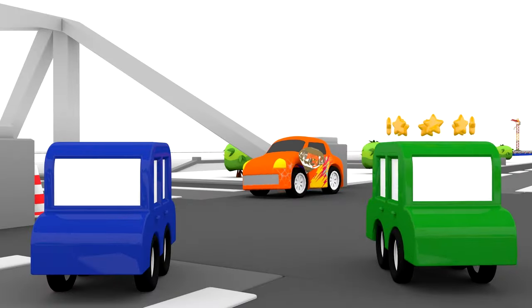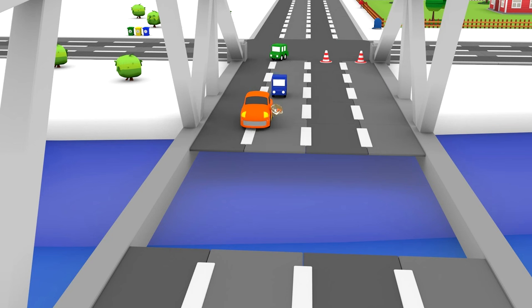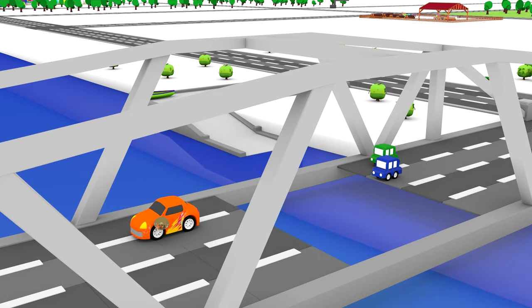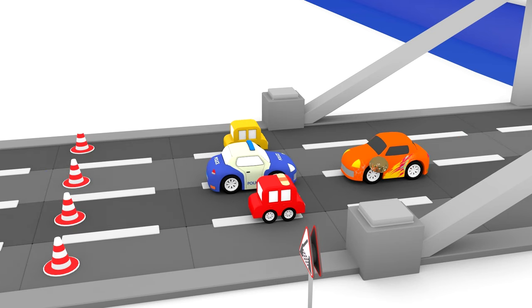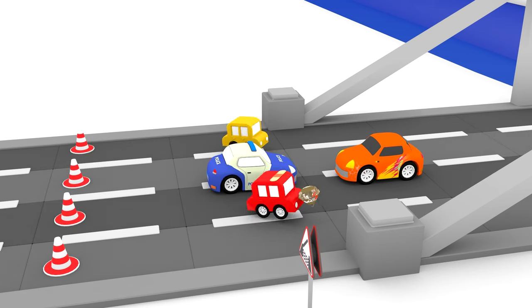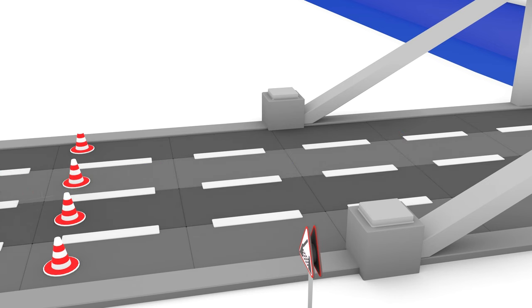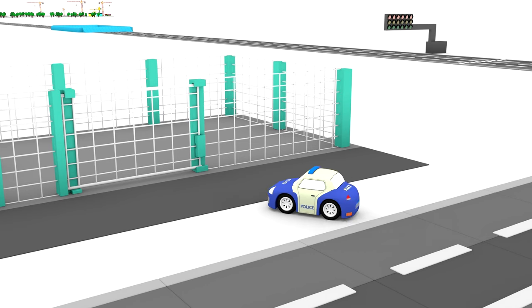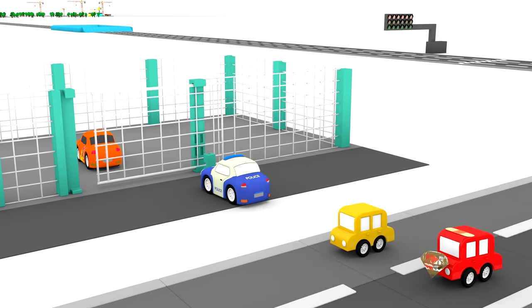Oh dear! Now the orange car is throwing cones. You won't catch me! You won't catch me! Got you! The police have arrived. We are taking the diamond. The criminal will go to jail and stay there until he decides to be a good car.